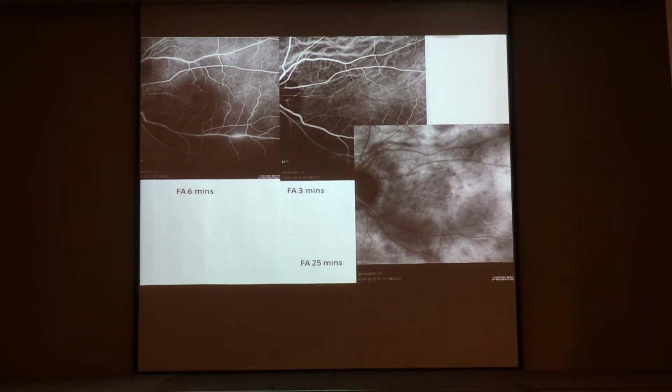The reason I was confused is I was trying to interpret what this means. And later on, that vessel which is leaking on the FA at 6 minutes, what happened to that particular inferior vessel? Is there a small bit of leak on that? It's a small bit of leak, but it remains like that. That's showing there is some kind of inflammation. The FA was quite clean actually. I wasn't expecting to see this kind of a situation. It doesn't point to any specific diagnosis.